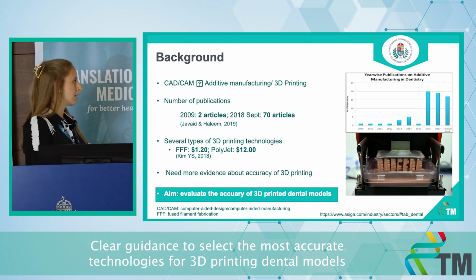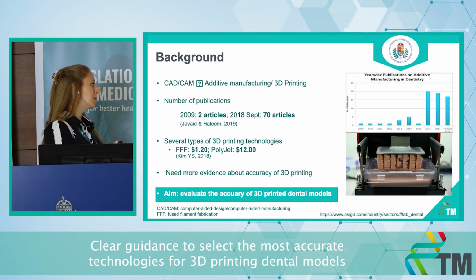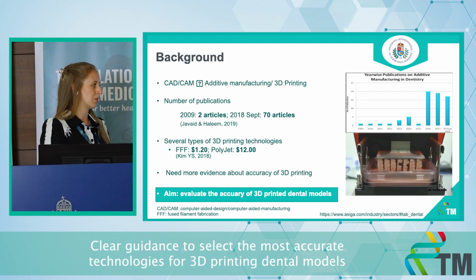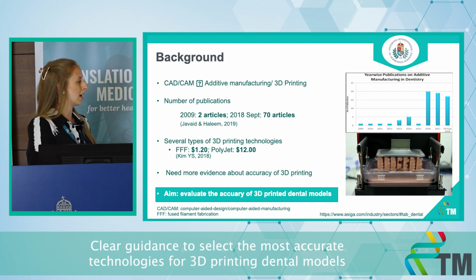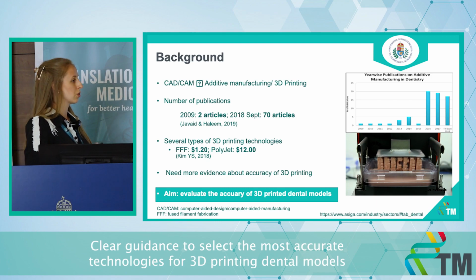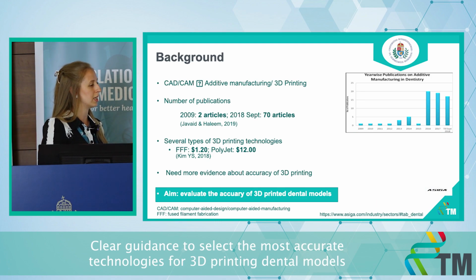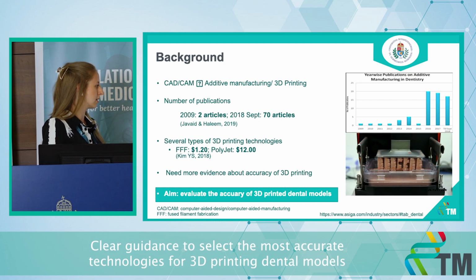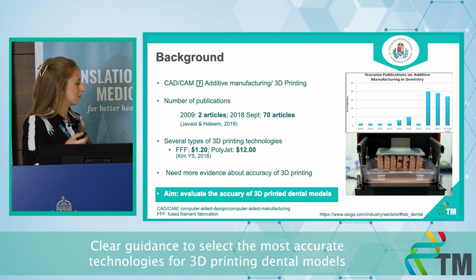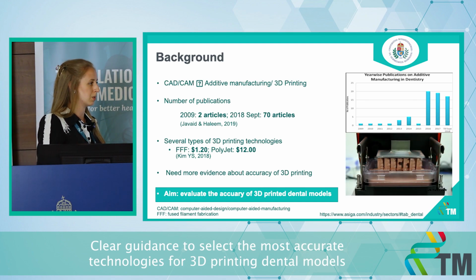So there are several types of 3D printers with different technologies, but the problem is that the results about the accuracy of these technologies in the literature are different as well. And there are numerous cases where the accuracy of a dental device is crucial. For example, if the implant location in a 3D printed model is not accurate, then the prosthesis made on it will not fit precisely and it will be unusable.